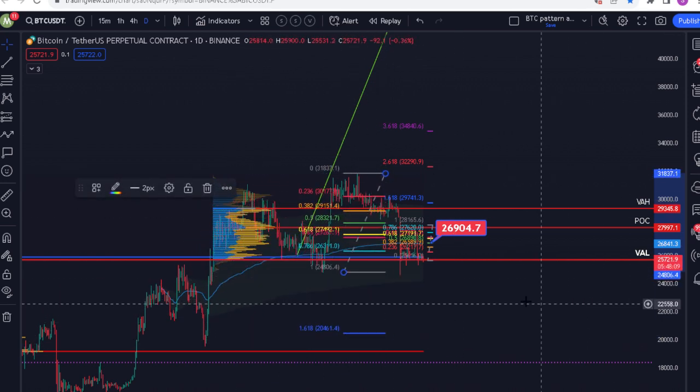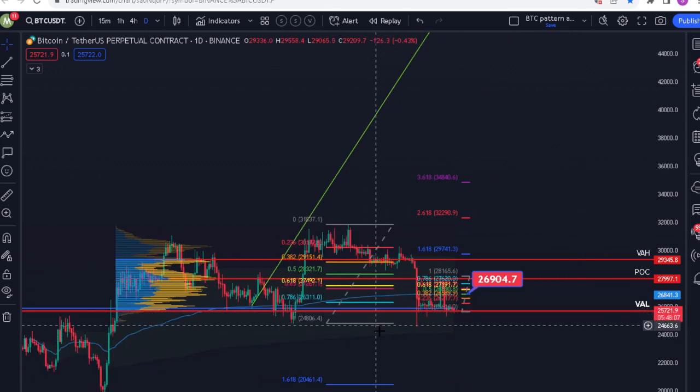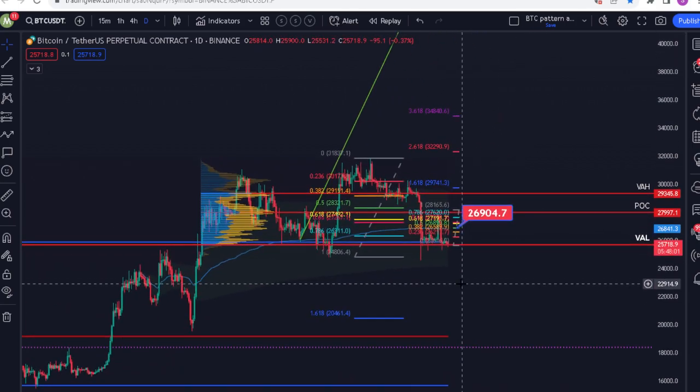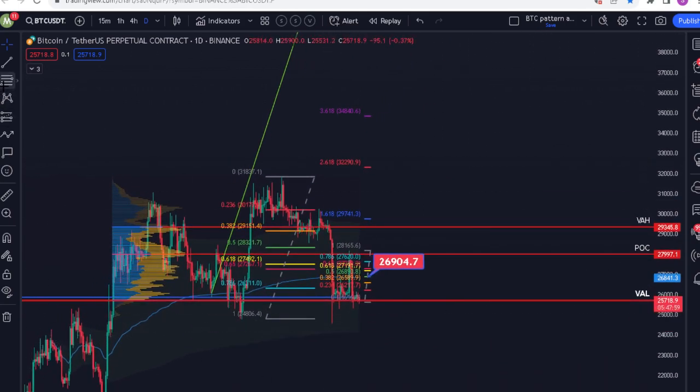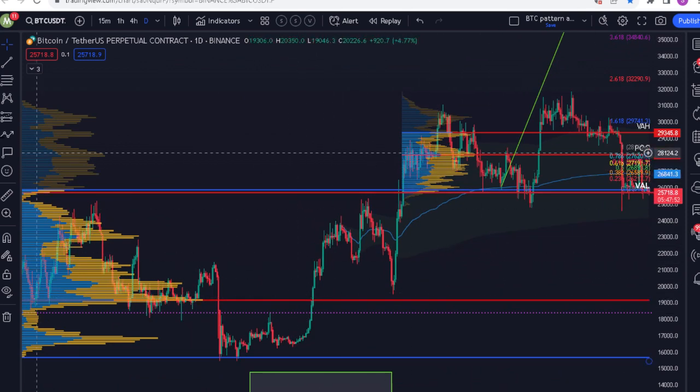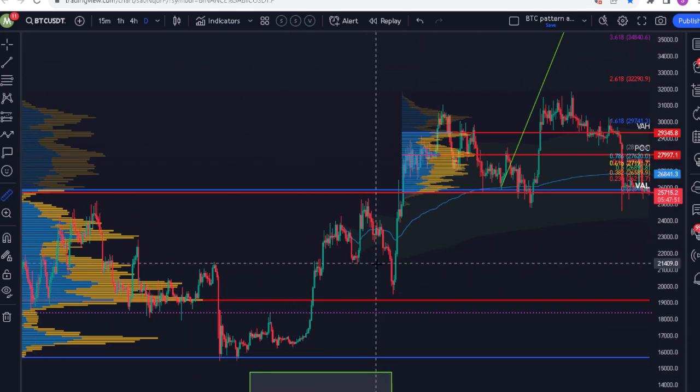Now this time we came very deep, however we didn't break the 1-to-1. At the moment we are ranging between the 0.786 and 0.881. I believe we could go lower, and I can give you a target for that, but before I do that, I want to show you the last two times Bitcoin came down to the 0.5 fib.